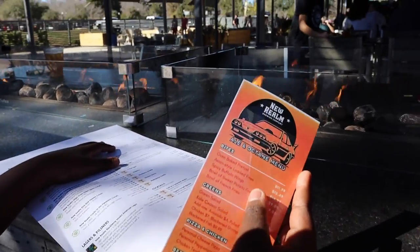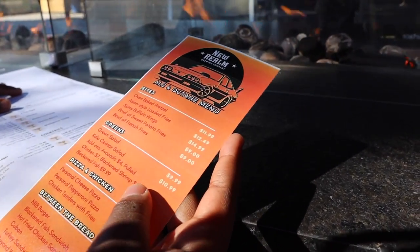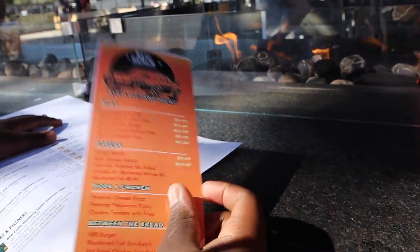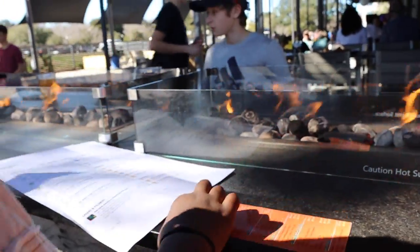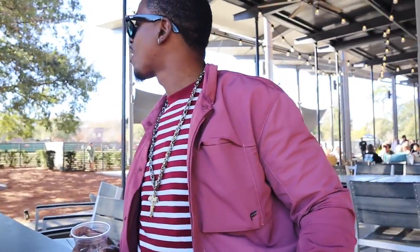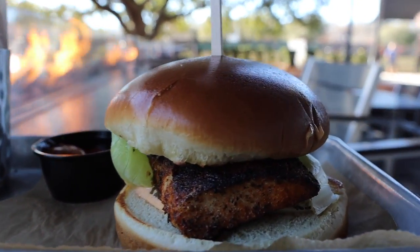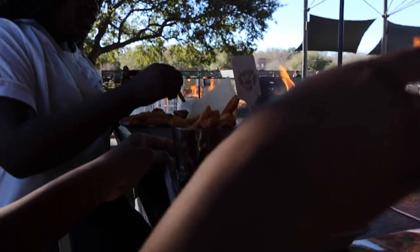Bobby, this is the menu. They have bite-sized food, salads, pizza, and chicken wings. They have burgers and sandwiches, and they have desserts. I got the fish sandwich. Okay, Daddy's gonna get a fish sandwich. Some people are just rubbing engines, right? Yeah, that's what Daddy was saying. It looks so good.